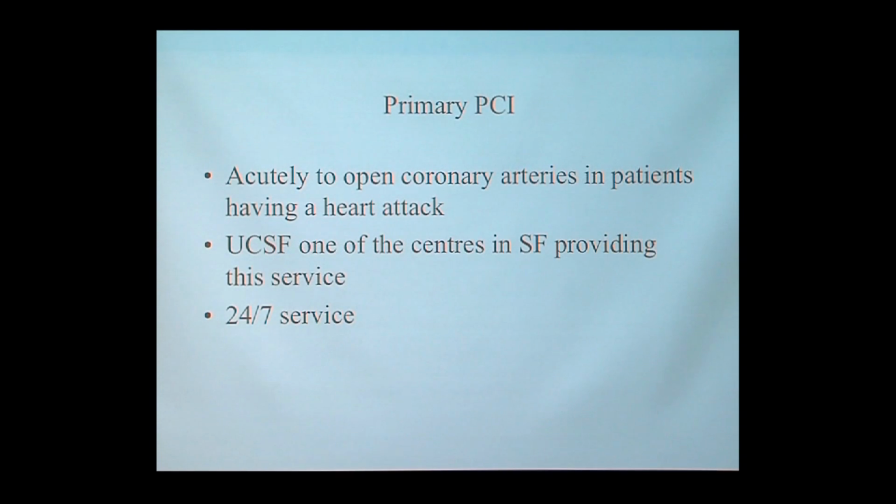So we'll move on to this primary PCI, or the STEMI PCI, which is the one we use to acutely open coronary arteries in patients having a heart attack. UCSF is one of the centers in San Francisco which does provide the service, or a number of other hospitals too. And this is a 24/7 service. It has to be. You cannot say this is a daytime service of 9 to 5 or 10 to 6. Heart attacks don't choose the times. They come at various odd times.